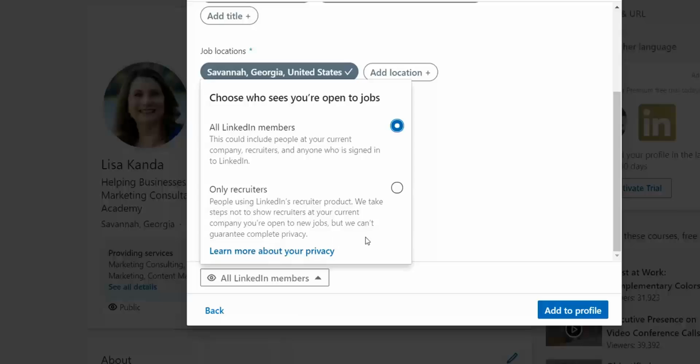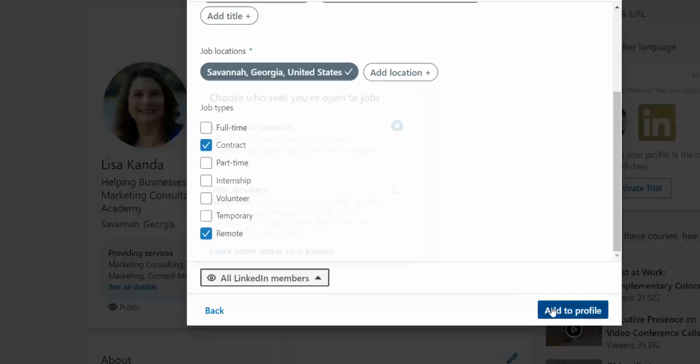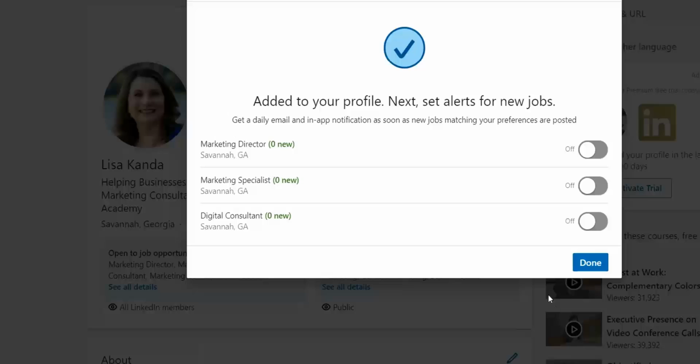From there, you're going to go ahead and add this to your profile. Once you add it to your profile, you can then get a daily email and in-app notifications when new jobs match your preferences. So you can toggle those on if you'd like to.